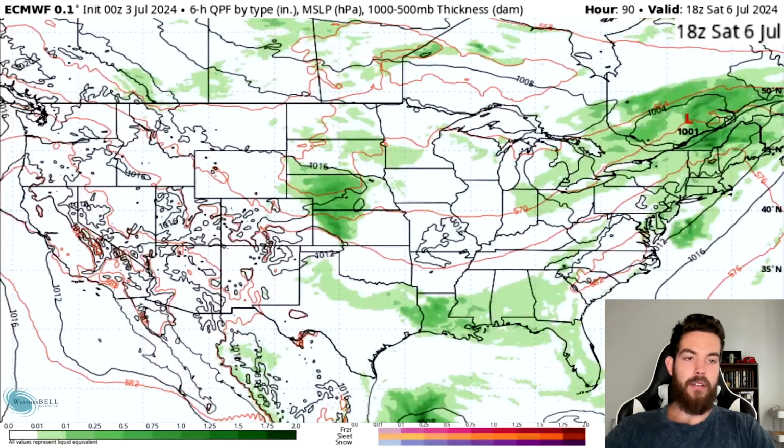Saturday, we do quiet down a little bit. We do see that this system moves up into the eastern regions of Canada, just to the north of New England.